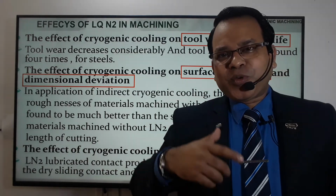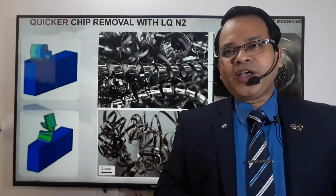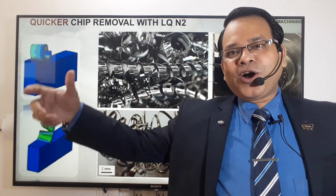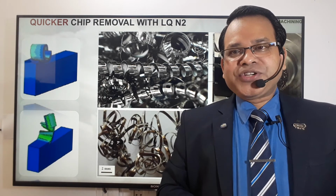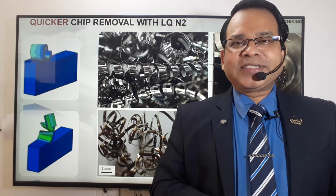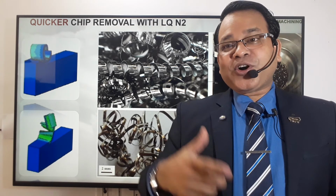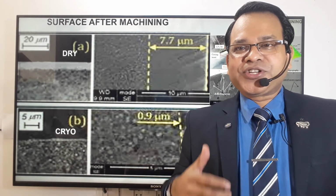And there is one more advantage of using liquid nitrogen, that is cryogenic machining. When we do the machining process, a lot of chips come out. If the length of the chips gets longer, it is a non-favorable condition for machining. So for that we use chip breakers and all these things in the tooling. Now if we use liquid nitrogen as a coolant, chip breaking happens automatically. This is also another advantage other than the surface finish and all these things.